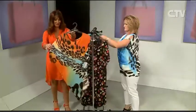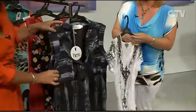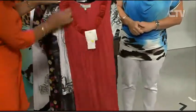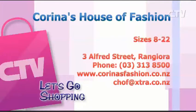Wow. Okay, goodness me. Look, ladies, you really do need to get out there because these prices are amazing anyway. I couldn't bring the whole store. I would have liked to, but we don't have enough time. And I love this as well. How pretty is that? And these are all half price. Oh my gosh, are they? Remember, sizes 8 to 22. Karina's House of Fashion, 3 Alfred Street out at Rangiora. 3138 500 is the number you need to remember.